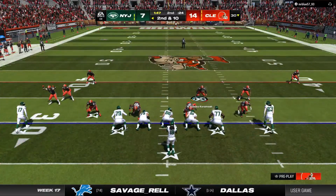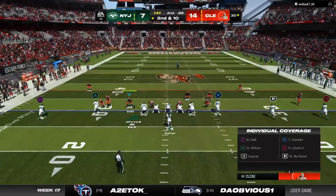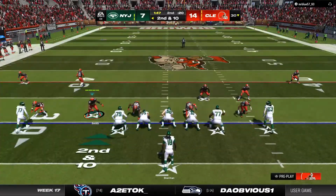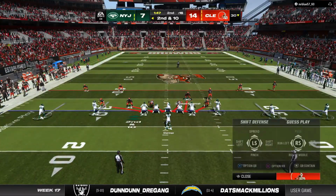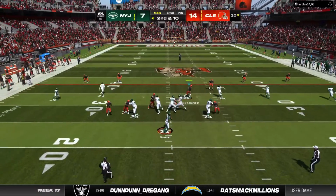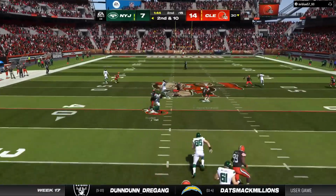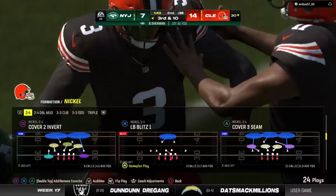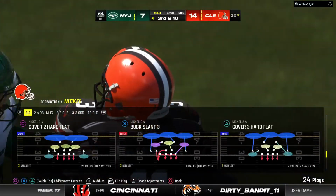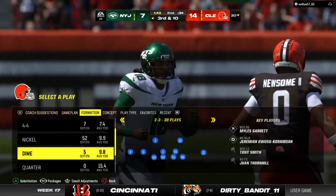Here's 2nd and 10. 18 Rattler, 18 Rattler. 60 Bobcat, 60 Bobcat. Back to throw. Sherman. And that'll be incomplete. Took a pretty good shot as he tried to pull that one in. Couldn't hang on. 3rd down.